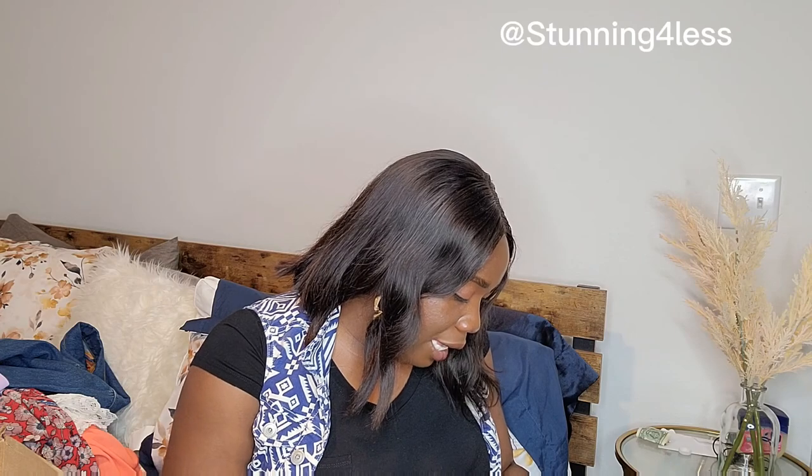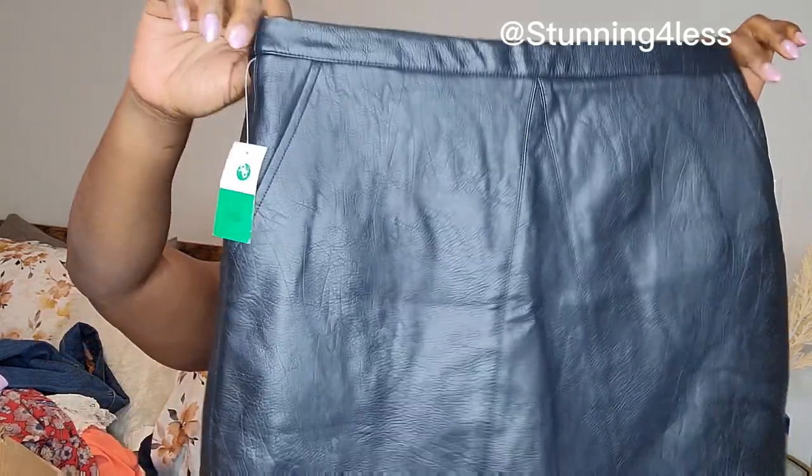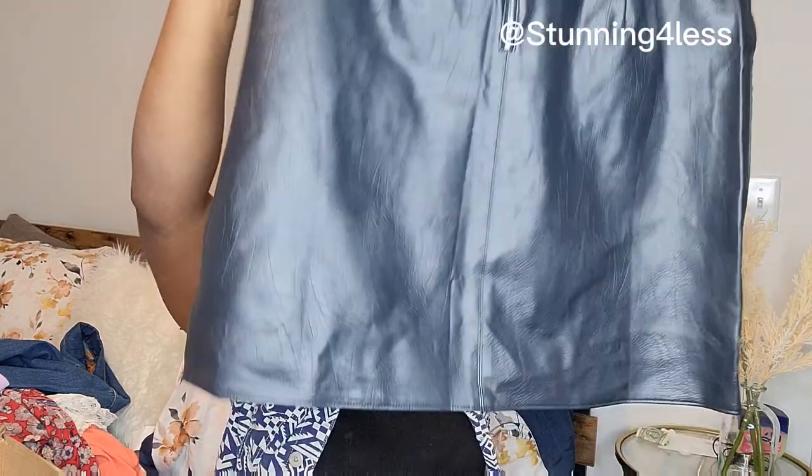This one is Heinen's skirt, size 14, from Deep. Who is Deep? I don't know this brand. Deep, size 14, and it looks like it's faux leather. It's new with tag. Black, nothing major. This one, I think I would just send it back to Thredup.